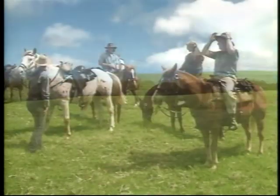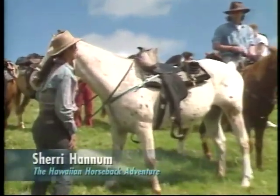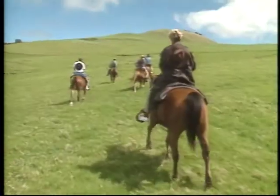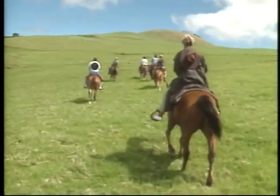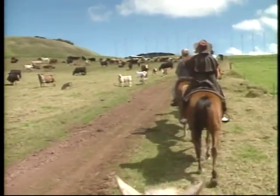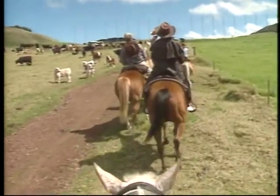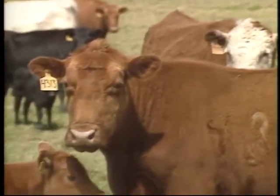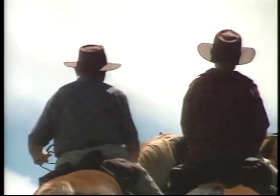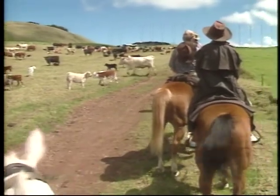This is one of the most productive cattle raising areas in the world. There's a higher percentage of live births per acre in Kohala than any place else. The first cattle that arrived here came on sailing vessels from Mexico as a gift to Kamehameha from Captain Vancouver, and they were in pretty poor condition. They were allowed to roam free so that they could multiply and reproduce. There was a rule that no one could touch or handle them. They were the property of the king upon penalty of death.